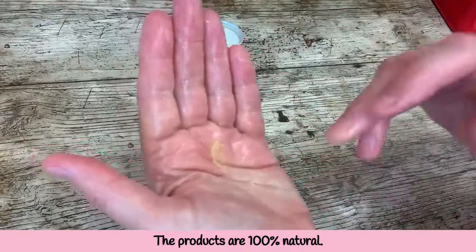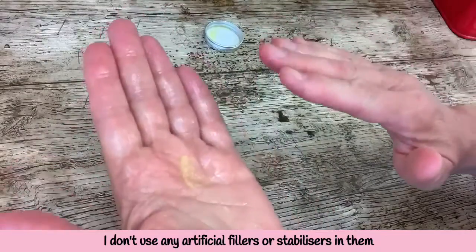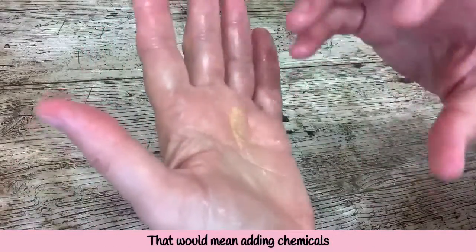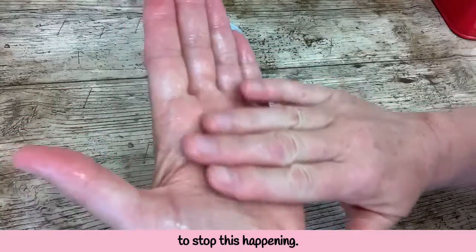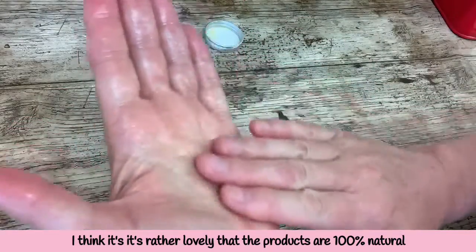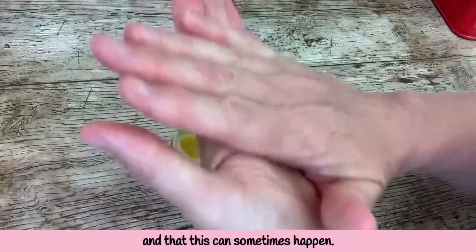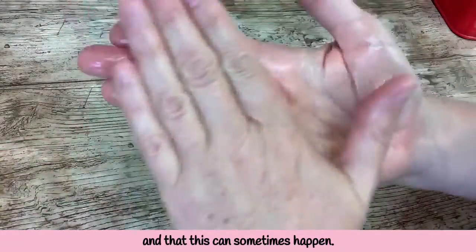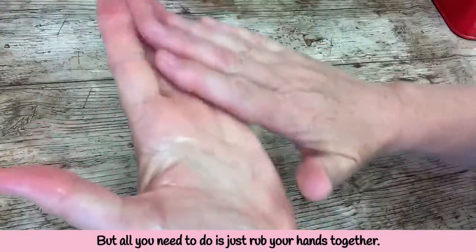The products are 100% natural. I don't use any artificial fillers or stabilisers in them that would add chemicals to stop this happening. I think it's rather lovely that the products are 100% natural and that this can sometimes happen. It's just a natural process, but all you need to do is just rub your hands together.